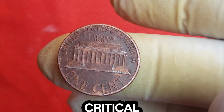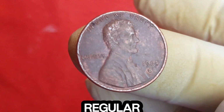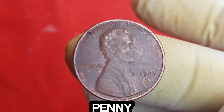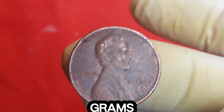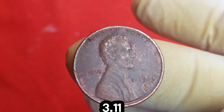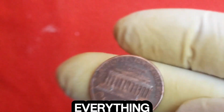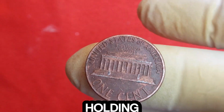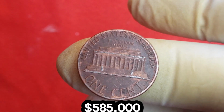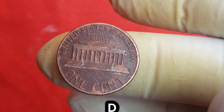Weigh it. This is critical. Use a precision digital scale that reads to the hundredths of a gram. A regular 1983 zinc penny will weigh around 2.5 grams. A rare 1983 copper penny will weigh about 3.11 grams. If your penny weighs around 3.1 grams, stop everything. You might be holding the $585,000 coin. Get it authenticated.